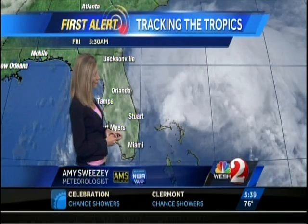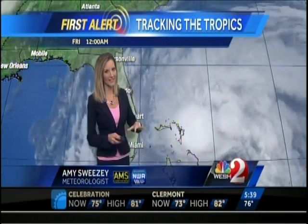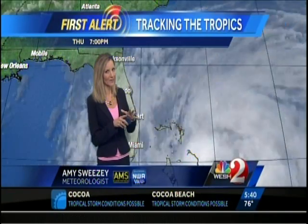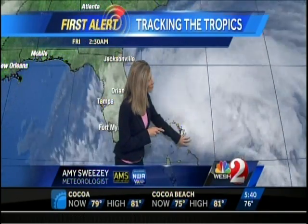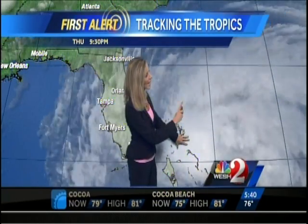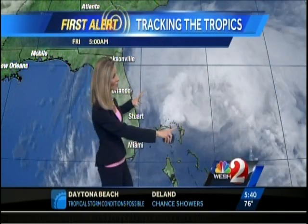The center of Sandy is very near Abaco Island, about 15 miles away, and it's even kind of hard to see because the storm is not very organized, if you will. The winds are at 80 miles per hour, so it's still a hurricane, but the center of the storm is right around here, and all of the showers and storms are kind of on the north side of this, and the wind field is starting to broaden out.